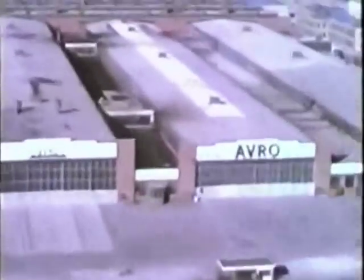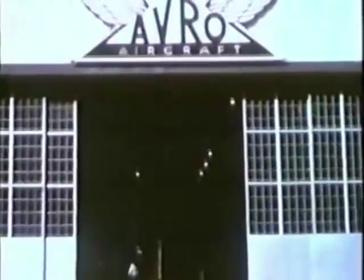At the Avro aircraft plant near Toronto is located one of the Western world's most advanced military aircraft design, development, and production facilities, covering an area of over 1.5 million square feet. This is the birthplace of the CF-100.